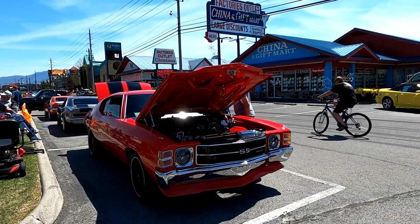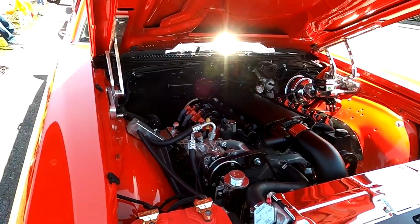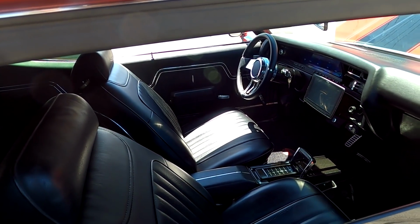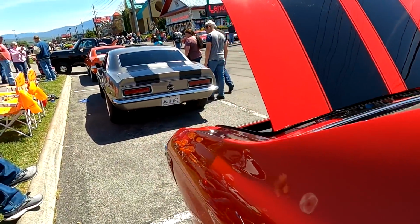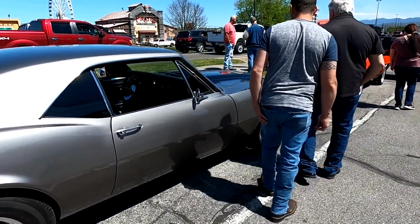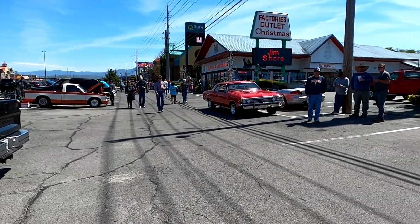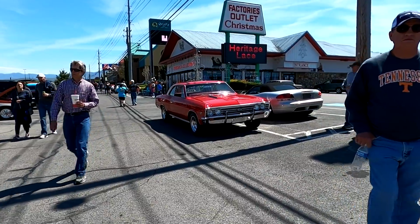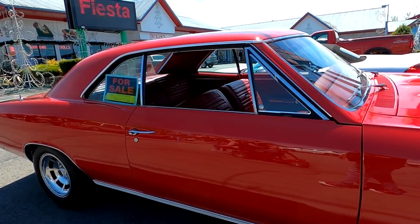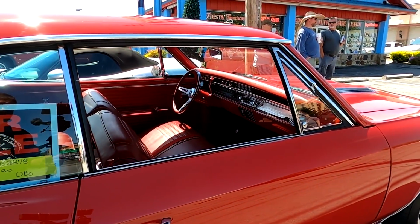Those of you that like Chevelles, SS, look at this. Oh my goodness gracious. Look at that. Super clean car. '71, it's the LS3. Beautiful car indeed. Stunning cars are here today. If you like Chevys, this is the Rod Run for you. There are so many Chevy products here, you can't imagine. Nice SS, look at that. It's got the 396. 65,000 right there. Beautiful car, absolutely stunning car. Look at that interior.